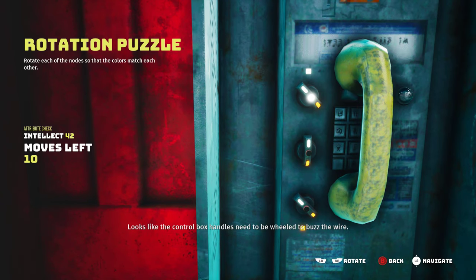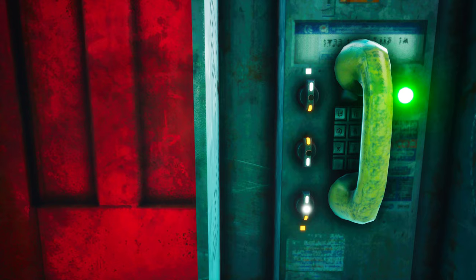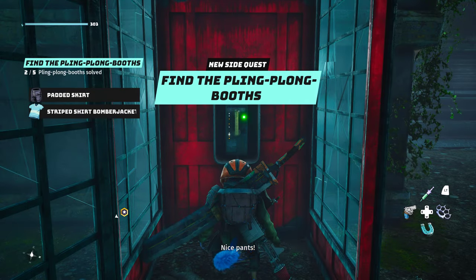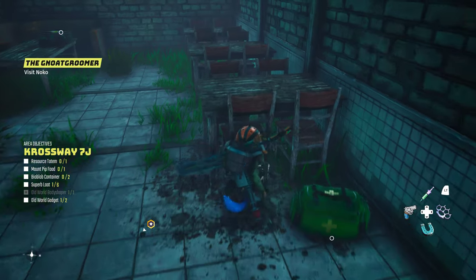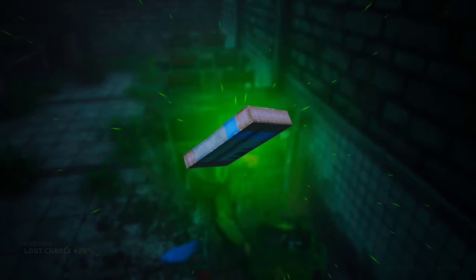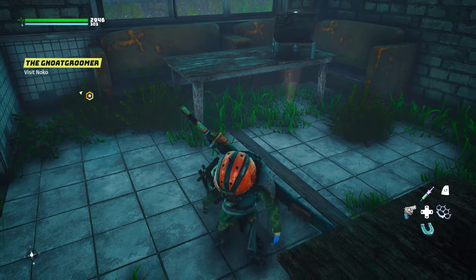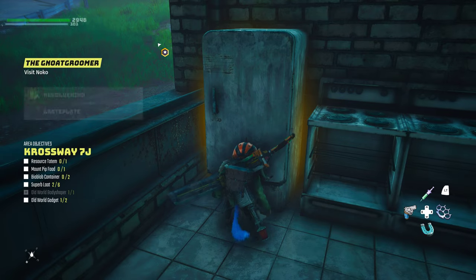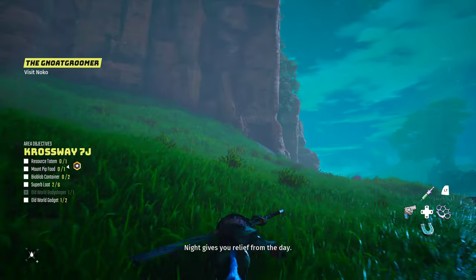That looks like the control box handles need to be wheeled to buzz the wire. Just a few moves left, make them count. Wired up and ready to go. You look great. Might keep you dry at least. Nice pants. Night gives you relief from the day.